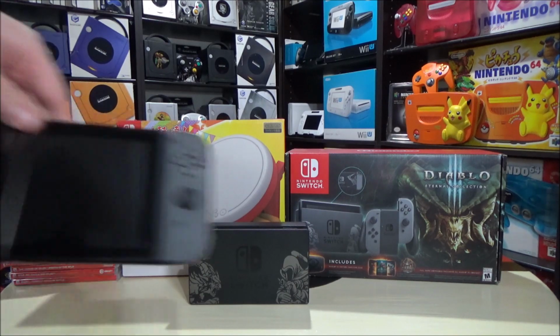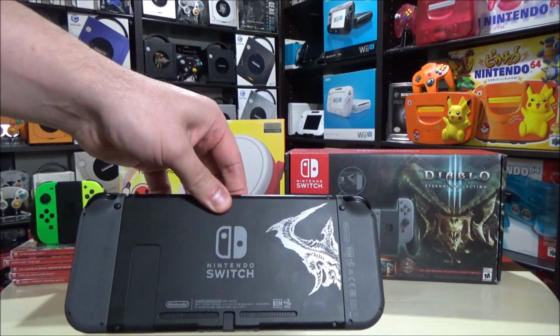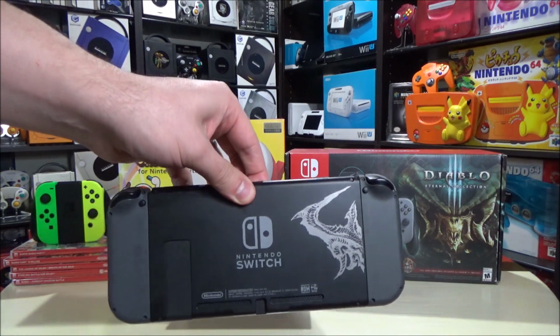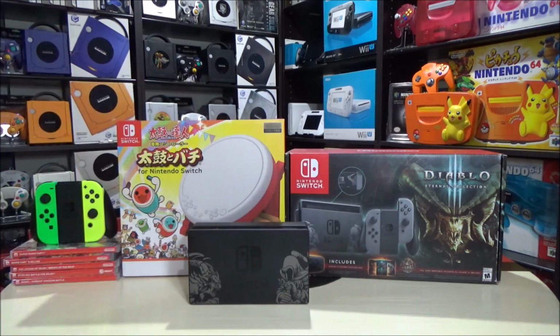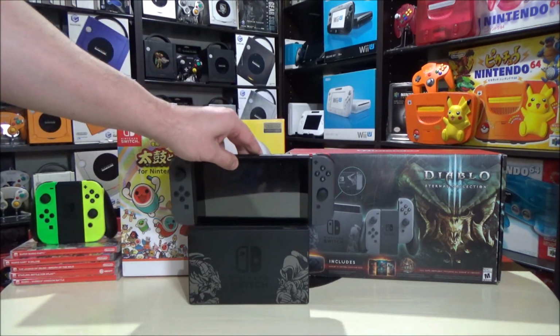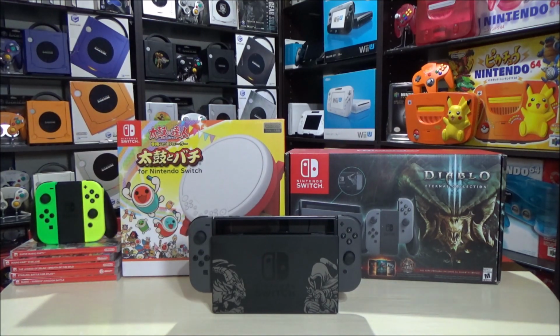The Joy-Cons are standard right here, and then if we look at the back though, the system does have a bit of a design on it right there on the right-hand side, which makes the system a unique system as well. So now that I have this edition, I thought I definitely have to pick up this. I have to. I messaged him, he sent me some more pictures. I thought, all right, this is worth it.